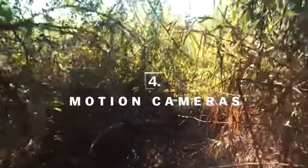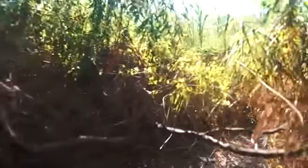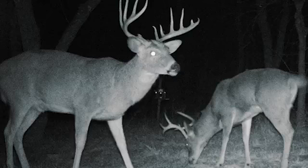Another way the Border Patrol does its job is with motion sensor cameras. Basically cameras that are out in the middle of the brush that have motion trackers on it. So when someone walks by, it takes a photo. Hunters actually use these to track deer. They can see where deer are by taking a picture of them whenever they come in front of the camera.